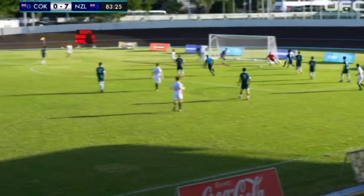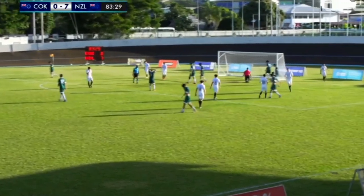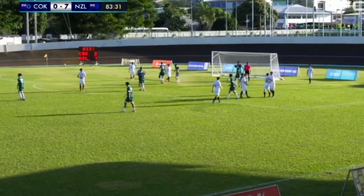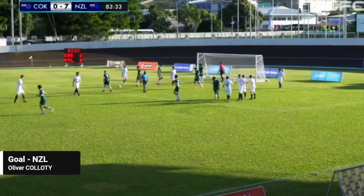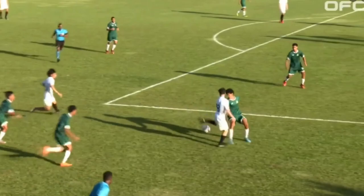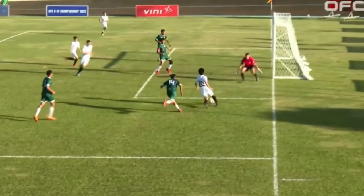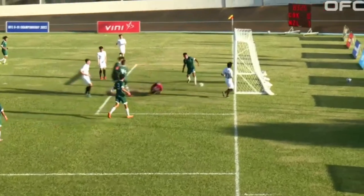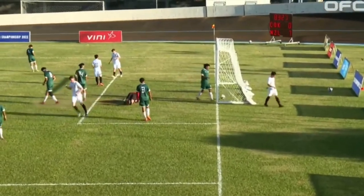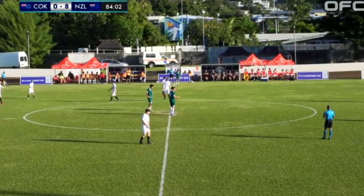Oh, this is a good slaloming run, and back across the face of goal, and it's tucked away for goal number 8 on 84 minutes. Well, it was all the good work by Wilson Suvanthavong. Goes close to the keeper, pulls it back, and then sitting there waiting unmarked on the edge of the 6-yard box was a teammate to sweep it home.